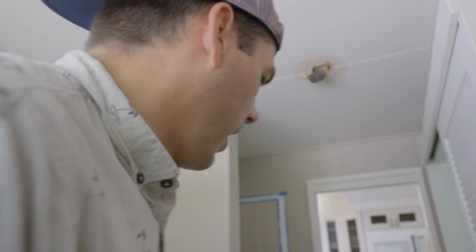All right, guys, Saturday morning, Kate is at class with Moon, so I'm gonna replace that light. I'm going to finish the bathtub. I'm going to figure out what's going on with the vanity light situation and put the vanity back together.